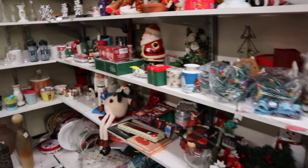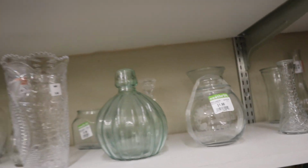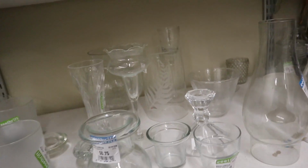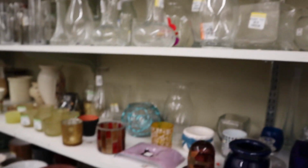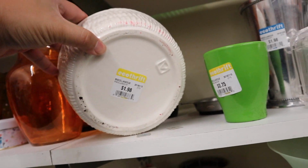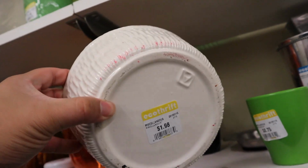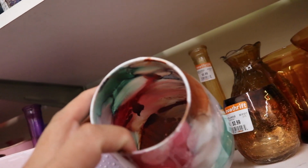Alright, you guys, we're just looking through the rest of this stuff back here. Oh, I thought it was etched glass. I was like, could it be Princess House? But no. Oh, look at the little birds. Why do I love things with birds on them? I love birds so much. This is an interesting bowl. It looks kind of Anthropologie-esque, but I have no clue where it's from. It just has an A right there. Does it stand for Anthropologie? Who knows? Not me, that's for sure. It's kind of interesting.